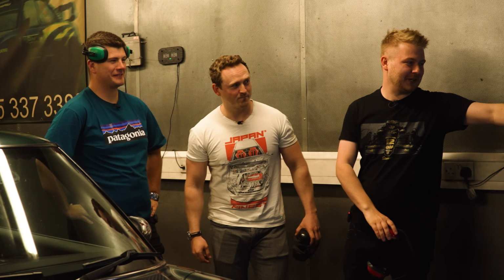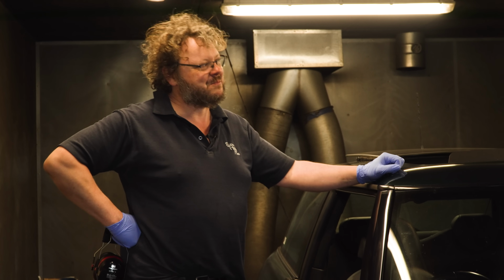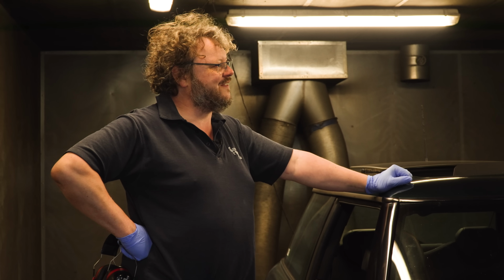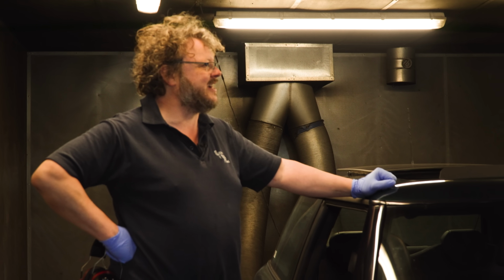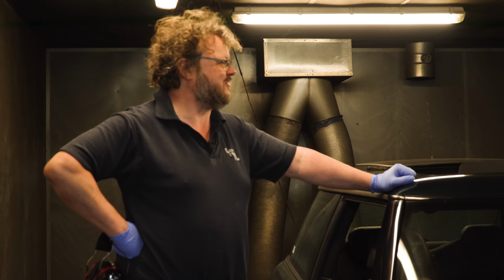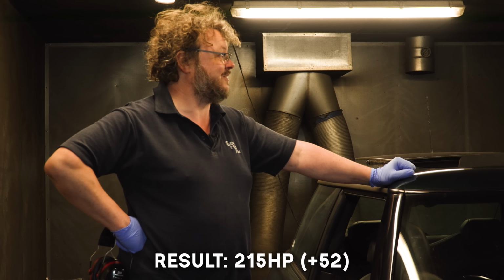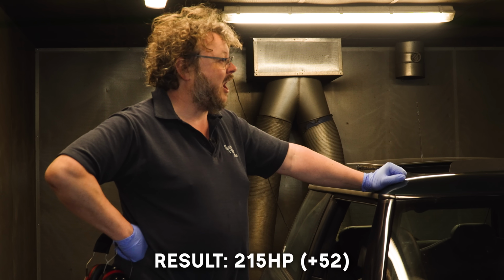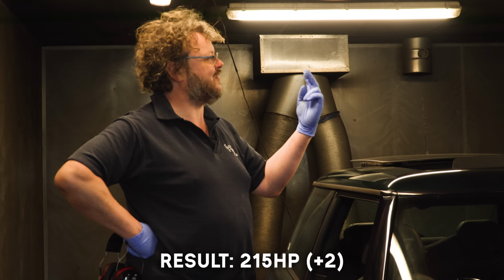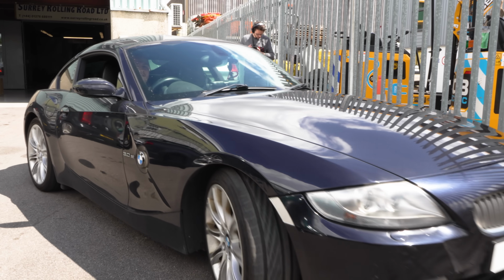215.6. Look how smooth it is. That is really nice. The fueling is absolutely spot on. We need to remember that this was modified. So it's not standard. Therefore, the element of cheating, you know, if we assume that it originally came out of the factory with 163 horsepower or whatever it was, and the modifications have added 50, I would say that we're probably too overstock. Right, okay. Anyway, shall we get this off and then get the Z4 on?